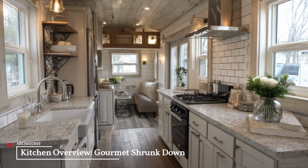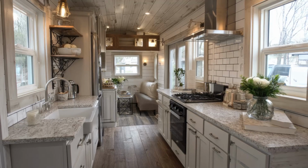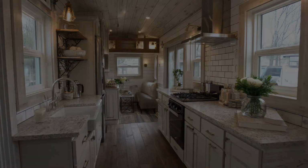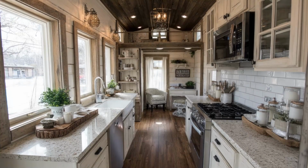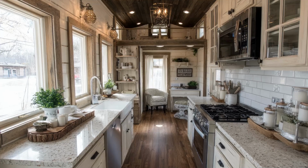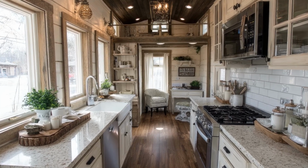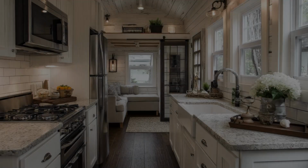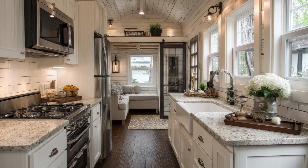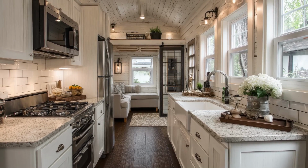Moving into the kitchen, the mansion inspiration truly shines. Despite limited square footage, the kitchen is outfitted with high-end finishes, granite or quartz countertops, a subway tile backsplash, and custom cabinetry. Stainless steel appliances are seamlessly integrated, and clever storage solutions maximize every inch. The design proves that cooking in a tiny house doesn't mean sacrificing the feel of a chef's kitchen, it simply means every detail is chosen with precision and purpose.